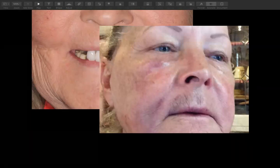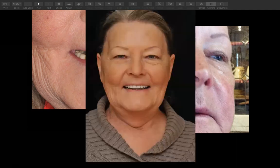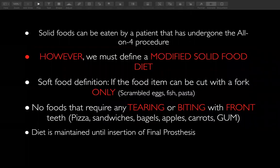We've even had patients a week or two after surgery break their All-on-4 because they were eating a frozen Snickers bar, and they're not supposed to. They're supposed to be on a soft diet, something you can cut with a fork. But these patients, like I said, may look bad, but they actually feel really good. I'm not sure how many days after this was. Obviously the bruising and swelling have gone down, and she looks pretty good.